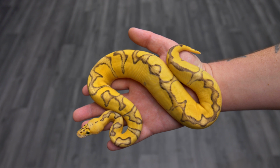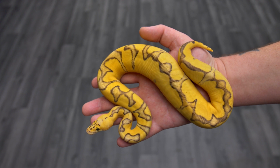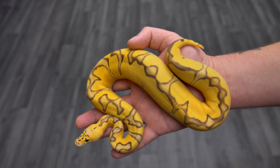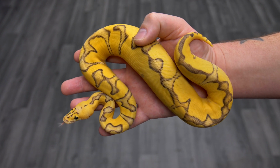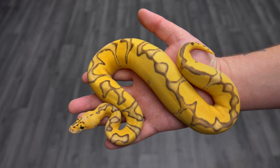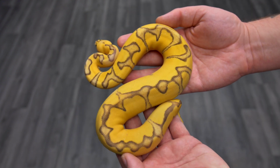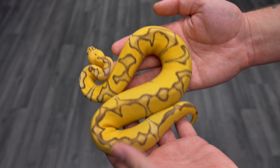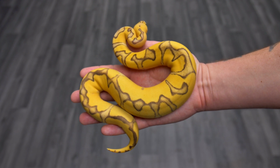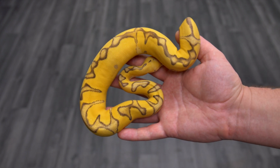Right guys, so the first update is this truly spectacular Super Pastel Fire clown. Quite a lot of people ask why I let this female go, and just this exact combo didn't fit my plans, but I honestly really could have kept her, and part of me wishes I did. She is just an outstanding representation of her kind. She's so clean. Her yellows are so incredibly vibrant, but you can't keep them all. As a breeder, you have to get over the fact that you just can't keep them all. So anyway, that's the very first one, the Super Pastel Fire clown.